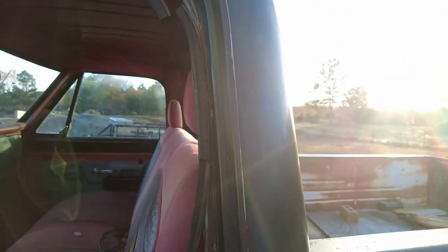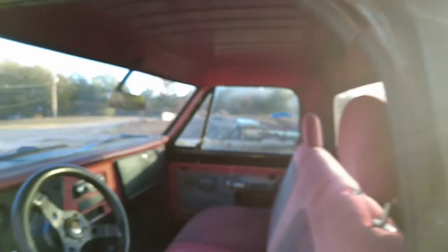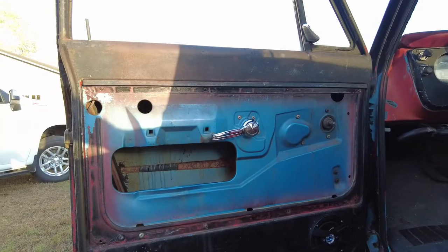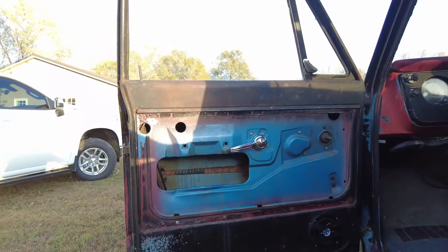The rubbers, they're just completely dry and brittle and falling off. But that's, again, to be expected. So the door panels, they're missing. But I've got them. But they're rusted up pretty good. We're going to see about what we can do there.